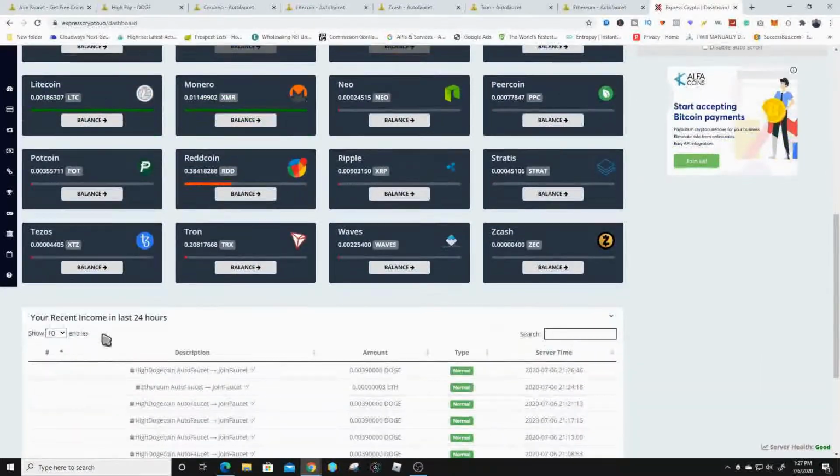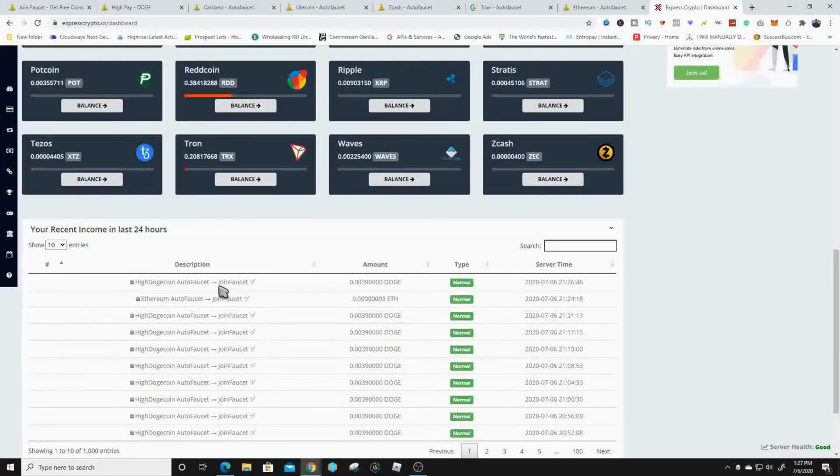So let's go over here down to the bottom of Express Crypto. It says your recent income in the last 24 hours. So as you can see right here, guys, it says join faucet, join faucet, join faucet, join faucet, and it's giving me some money right here.